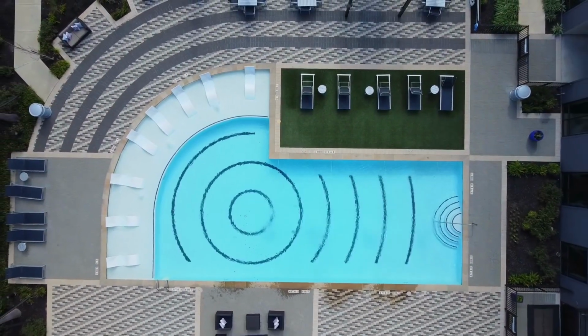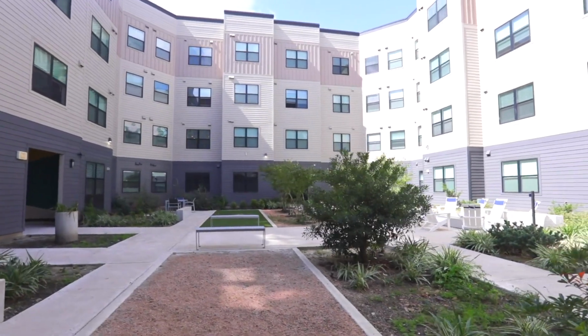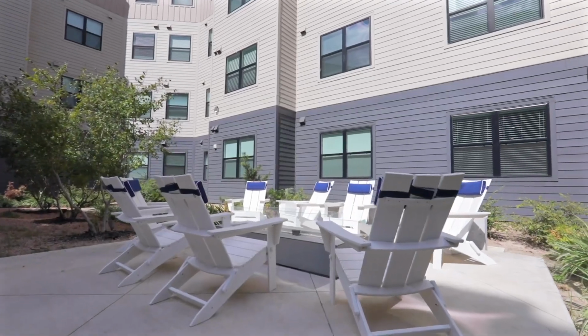Inside, a room has a picnic table, ping pong, darts. Outside, landscaped grounds and seating. A fenced-in dog area with agility features. Small fountains sit in a stony area near a sign that reads HTX.